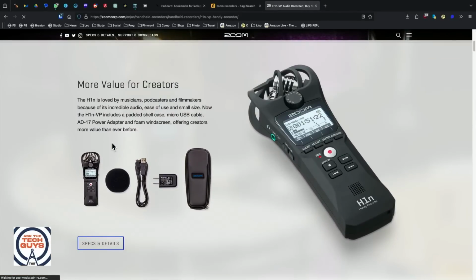This would even be easier, frankly, than a smartphone. Because see the record button? She just presses that.